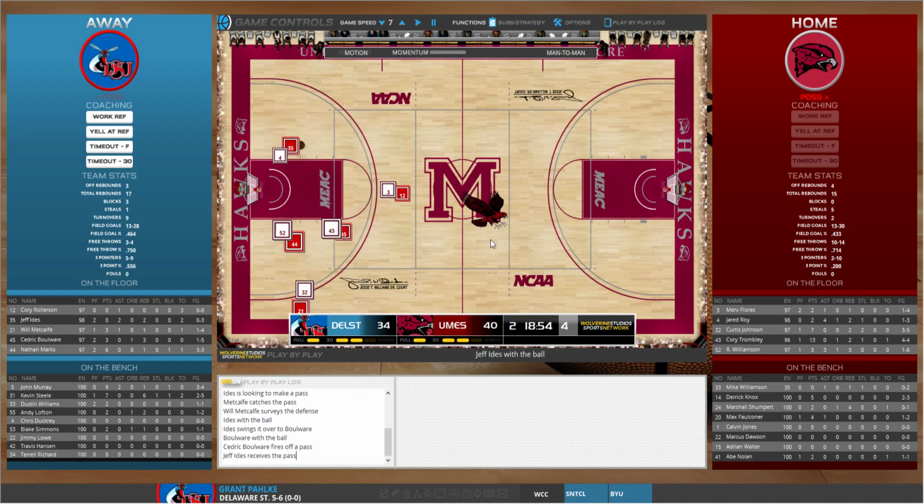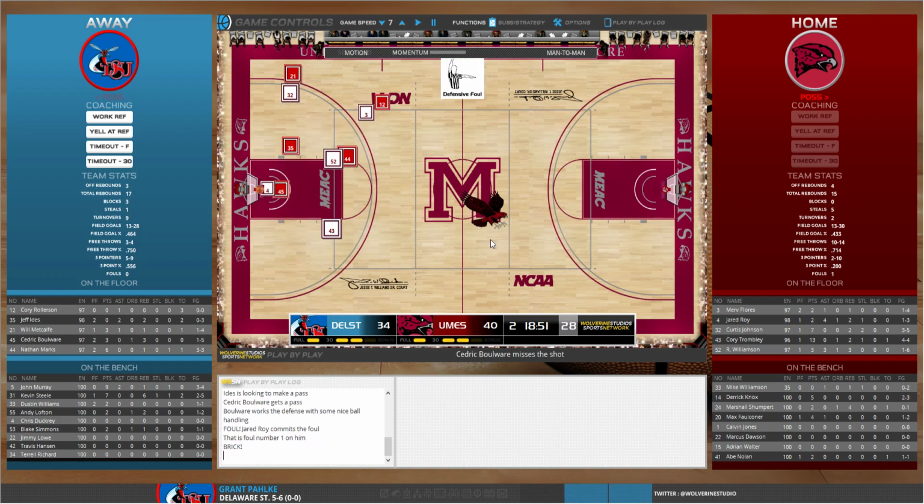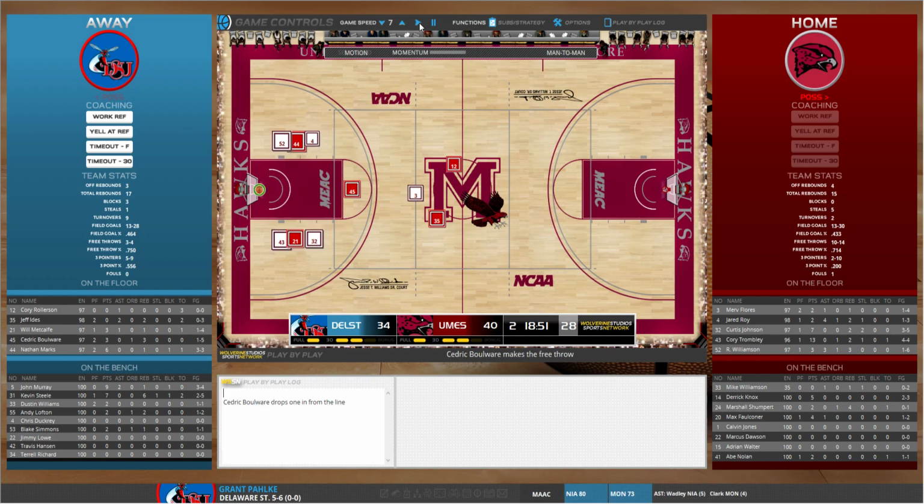Ides is on the high post. Boulder with the ball on the left elbow. Boulder drives, and he tries to lay it up, but he is fouled by Jarrett Roy. It's going to be Boulder to the line, shooting 2. That's foul number 1 on Roy. Eastern Shore up here, 40-34, 18:51 to go in the second half. Boulder at the line, he makes his first. And he makes both of them.